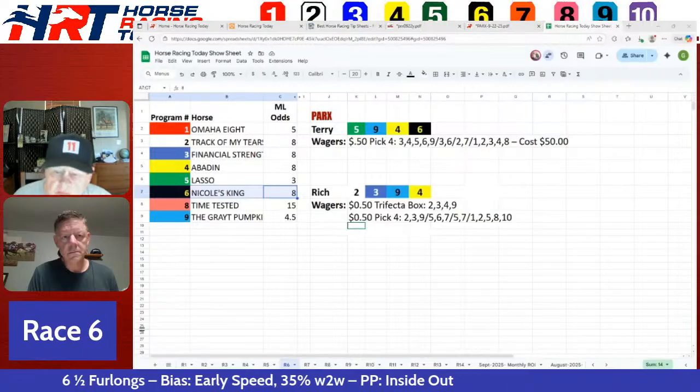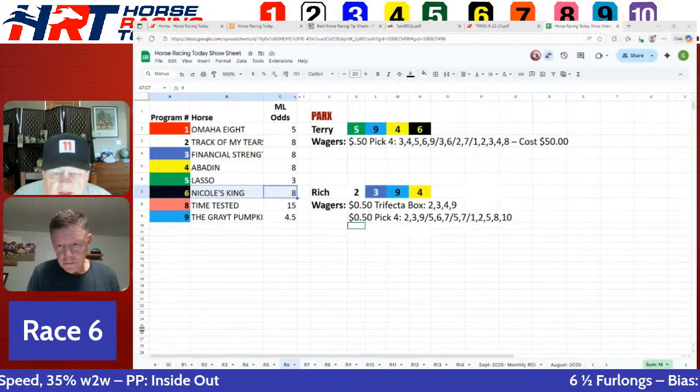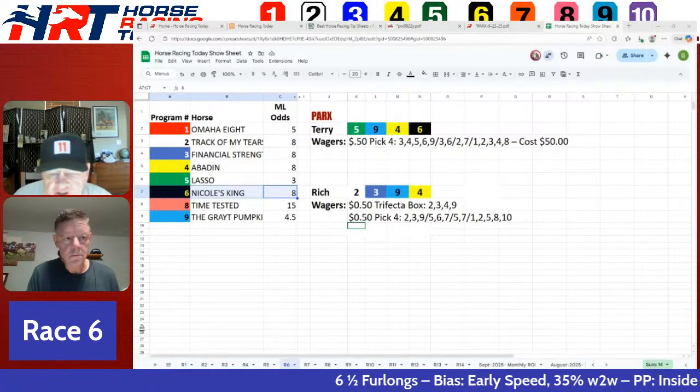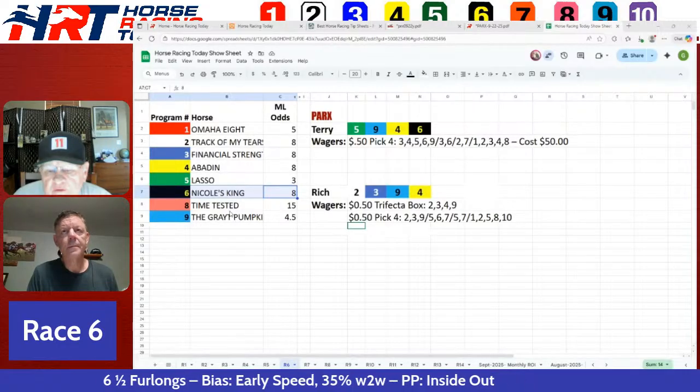And then I'm going to play the very last, the Miami Vice, Don Johnson pick 4. I'm going to use a 3, 4, 5, 6, 9 with a 3, 6 with the 2, 7.